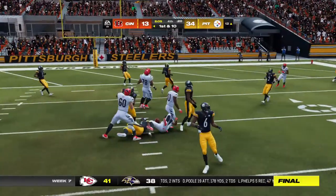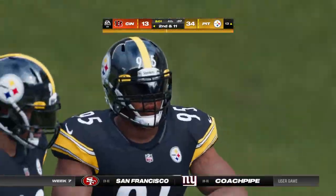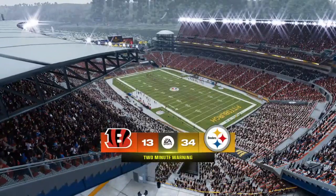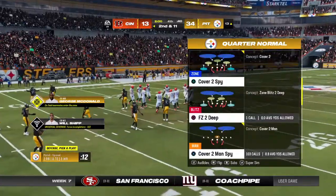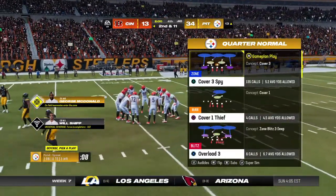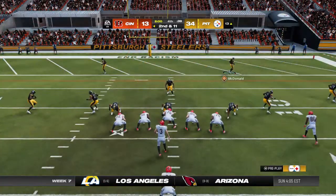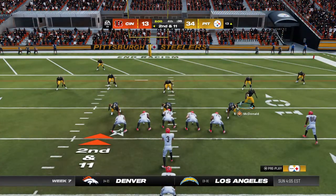Up the middle they go. Weber. And he is met in his tracks behind the line of scrimmage. Officially, it's a 1-yard loss. That's going to bring up 2nd and 11. Just 2 minutes remaining here in the 4th quarter of what has been a one-sided affair. Maybe just a slight detour on what's been a strong drive. Here's 2nd and 11.